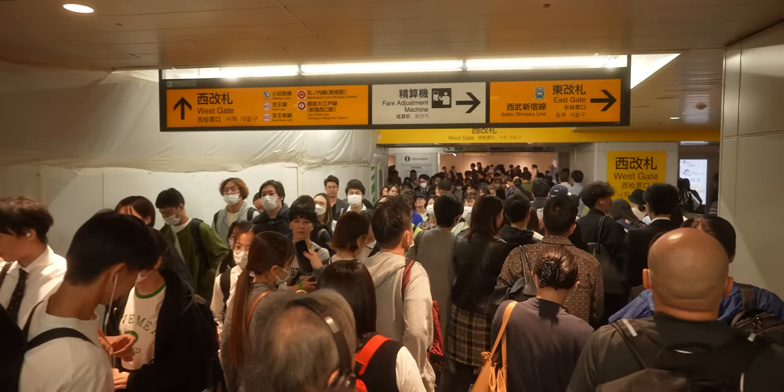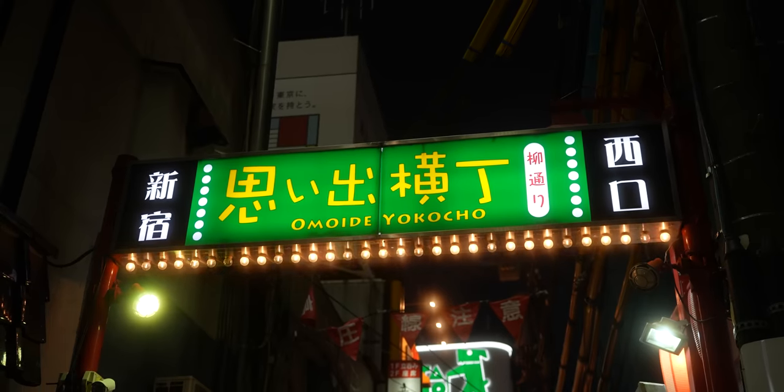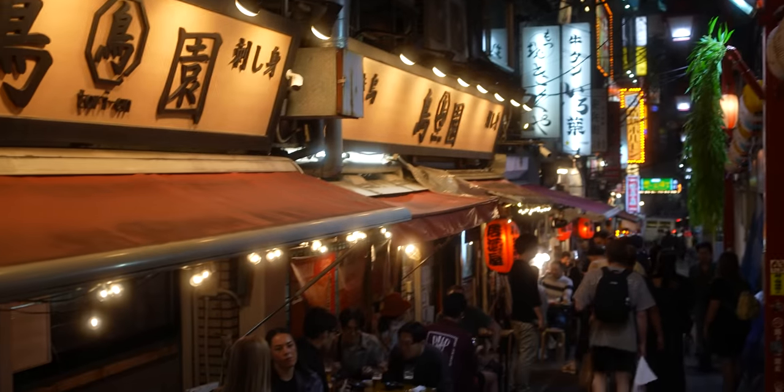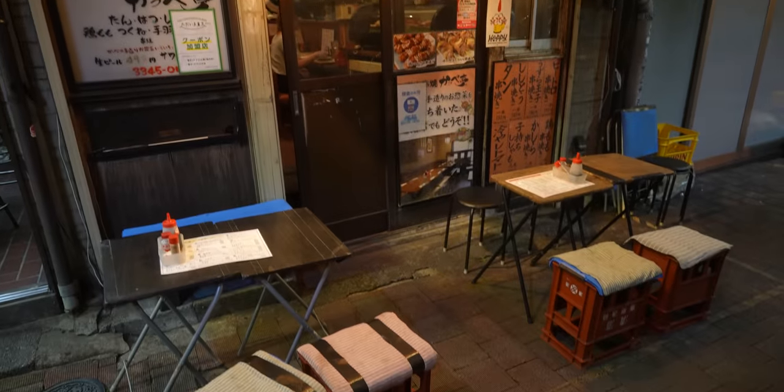So we've made it back to Shinjuku, and we're going to try to find Omoide Yokocho, which is a small alleyway filled with restaurants and bars, each seating under a dozen people, and it's been there forever. Sounds awesome.